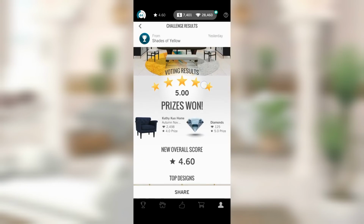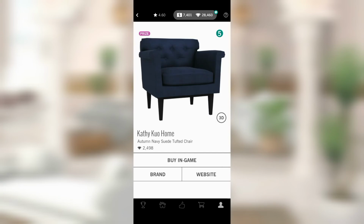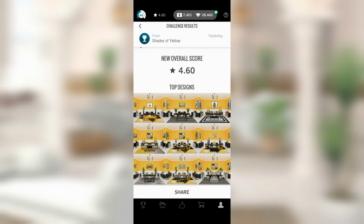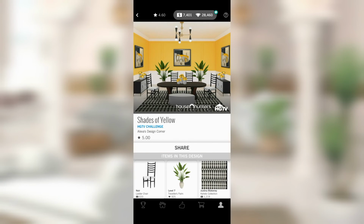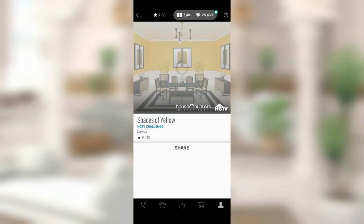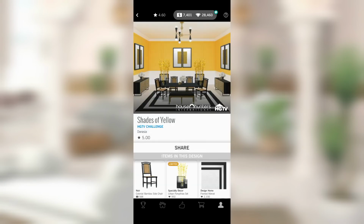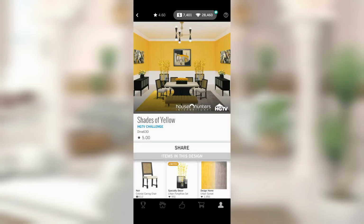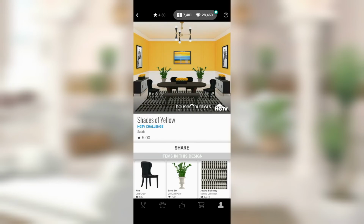Prizes won, some diamonds and a blue chair. Tufted things are always useful, though, because there are requirements for all kinds of things. Okay, my room that won looks a lot like other people's rooms that won. I mean, obviously, yellow and black was the theme here. I don't really know what else you could have used. Well, I take that back. I saw people using lots of things in voting. I don't know what else you could have used successfully.